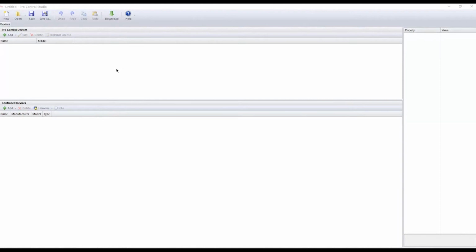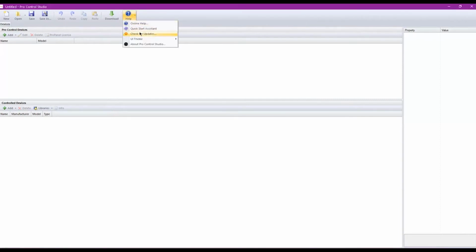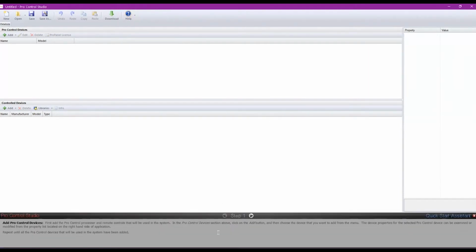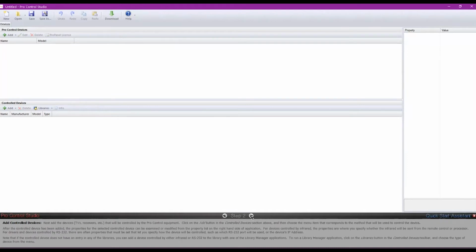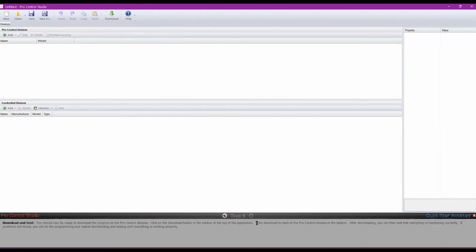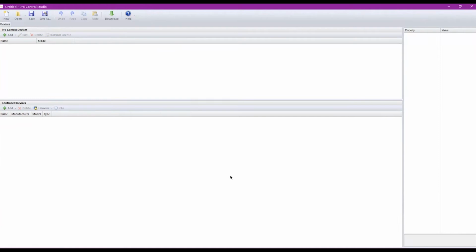So when you open up the software, as Jim mentioned, the first thing I want you to know is that when you open it up for the first time, you will see this little section down here, which is a quick step, and there's about 6 of them. So it basically takes you step by step as to what you need to do. And that's kind of what I'm going to show you today. And this stays on there if you want. Once you get to the point where you're comfortable, you can get rid of that.